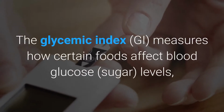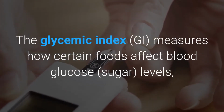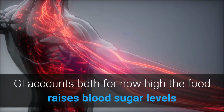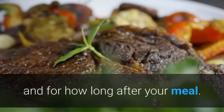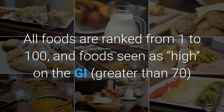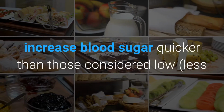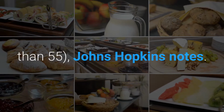The glycemic index (GI) measures how certain foods affect blood glucose, sugar levels, according to Johns Hopkins. GI accounts both for how high the food raises blood sugar levels and for how long after your meal. All foods are ranked from 1 to 100, and foods seen as high on the GI, greater than 70, increase blood sugar quicker than those considered low, less than 55, Johns Hopkins notes.